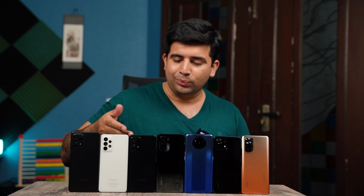Another day, and we have another battery drain and charging test right here. So today I have got the Samsung Galaxy A72, the A52, A52 5G, Poco F3 5G, the Poco X3 Pro, Mi 11 Lite, and the Redmi Note 10 Pro. So all of you who were asking me why I haven't been doing the non-Samsung videos, this video is for all of you, and this is one of the most in-depth battery comparisons.